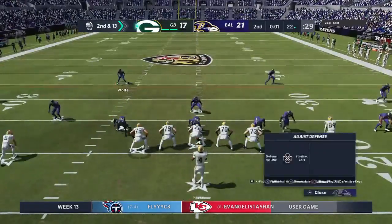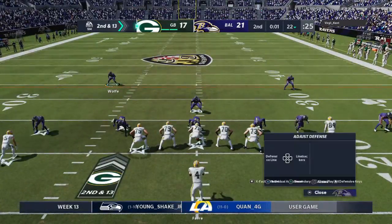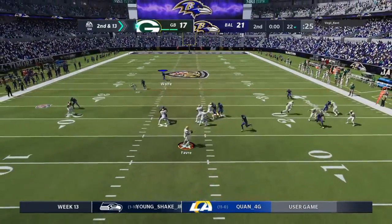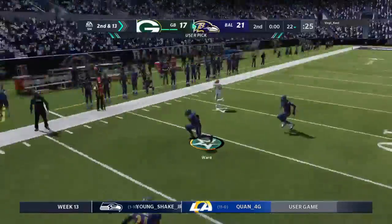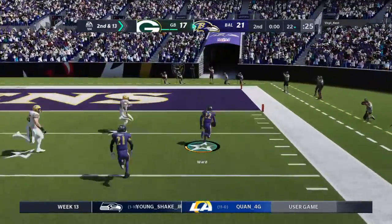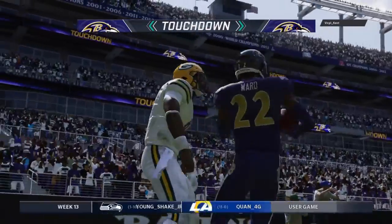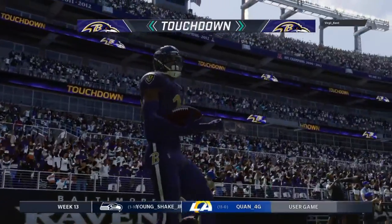So now they have to contend with 2nd and 13 after the first down run goes backwards. They'll throw now on the final play. He rifles one that's intercepted. Picked up by Denzel Ward. And he will bring this back. It's a pick 6 and a Raven touchdown.